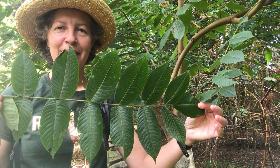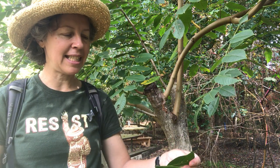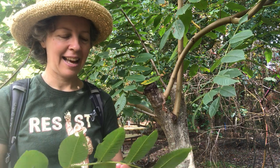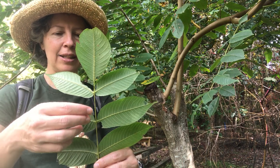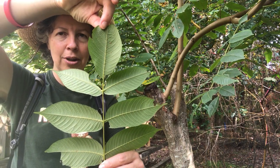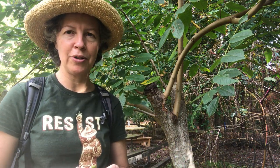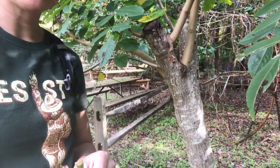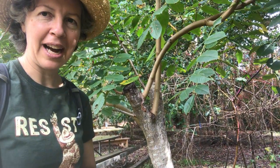So here we are, we've got white walnut, Juglans cinerea, in the Juglandaceae family. Fruit type being a nut, and got these really big multi-leaflet compound leaves with a nice terminal leaflet and a long petiole that attaches it to the stem. Kind of a football-shaped fruit, and this whitish bark that will develop ridges over time. And that's what we've got for Juglans cinerea.